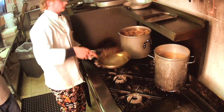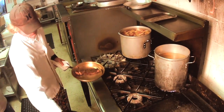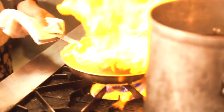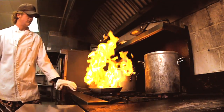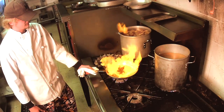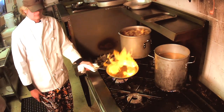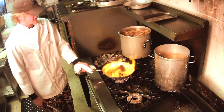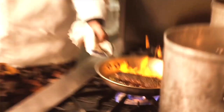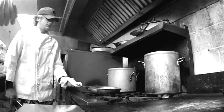Okay, so here we go. After draining the pan, we're going to add our cognac. Look at that happens every time we do it. So I need a good exhaust system. I hope the fire department's not too far from here. Let that alcohol cook out of there. That's what we're trying to do, you see? Okay, the alcohol's out.